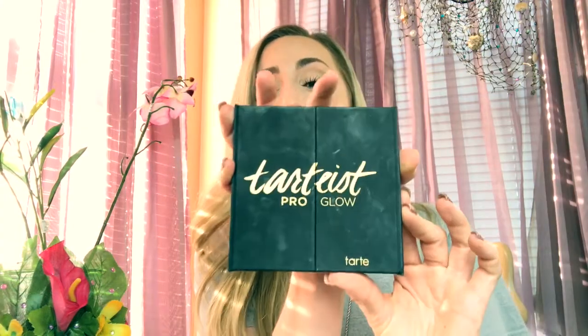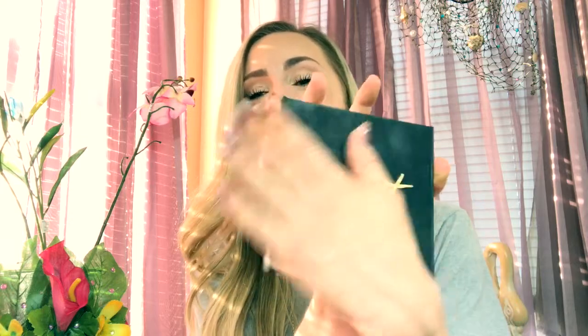Sticking with cream contours is the Tarteist Pro Glow palette. Please don't mind it, I just used it today. I did not expect to like this as much as I do. I use the cream contour shade more for bronzing. I find it to be a little bit too warm for my skin complexion, but the highlighters in here have blown my mind. They are so beautiful.